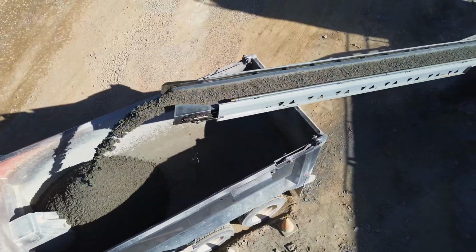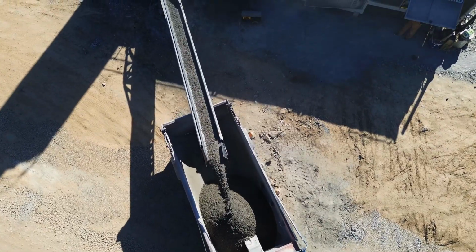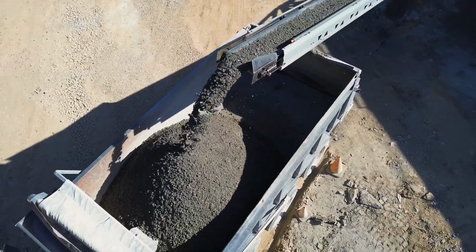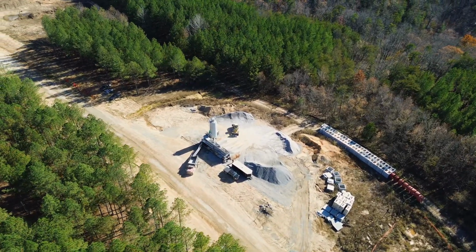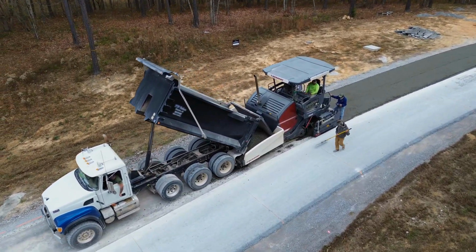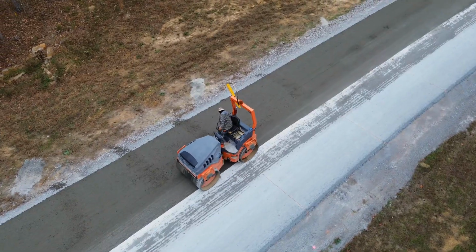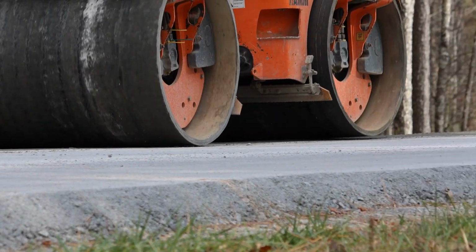Once loaded, trucks must travel a short distance to the paver. Travel time should be kept under 15 to 20 minutes, and the mix should be placed and compacted within 60 minutes of batching. These times may be adjusted depending on the environmental conditions and use of chemical admixtures. The paver, similar in appearance to an asphalt paver but equipped with high-density compaction devices, places the RCC and achieves the initial compaction. Rollers follow behind to achieve final compaction, typically up to 98% of maximum wet density.